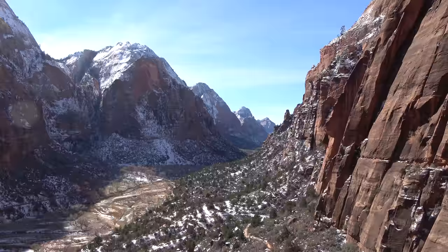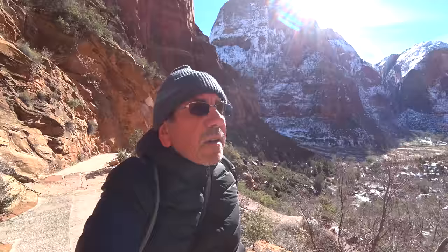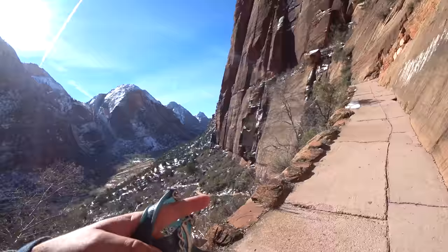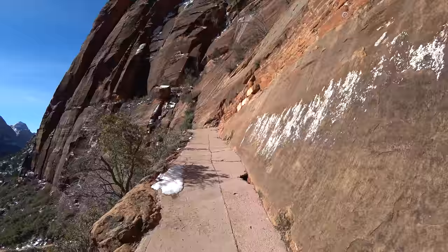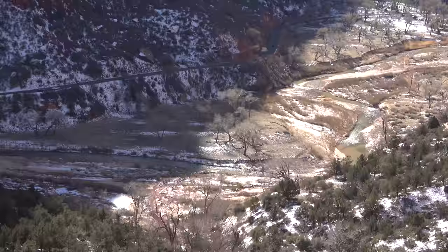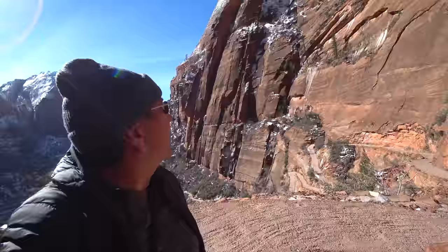Look at that. I just asked these guys and they say that it's gonna be fine like this for a couple of, I don't know how long, until we reach the switchbacks at the top. And then I'm gonna need this again. I took them off because it's kind of uncomfortable. What a view, huh?